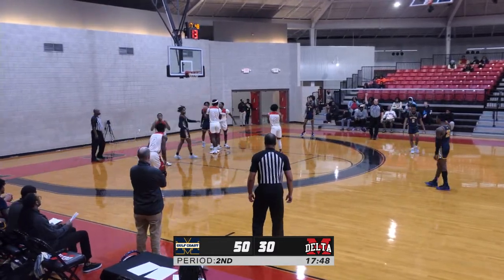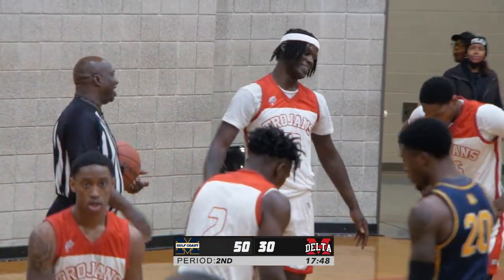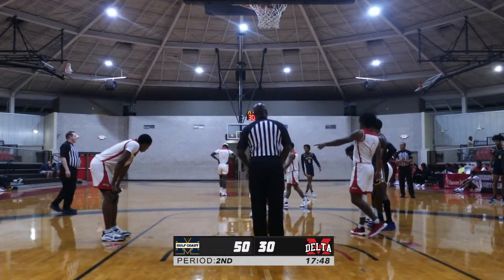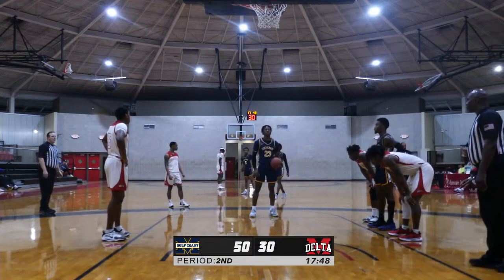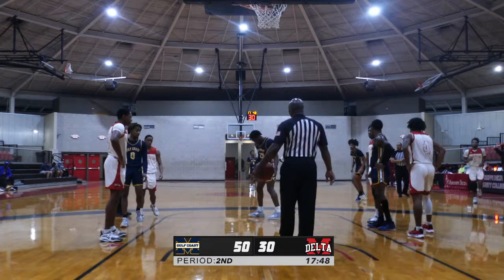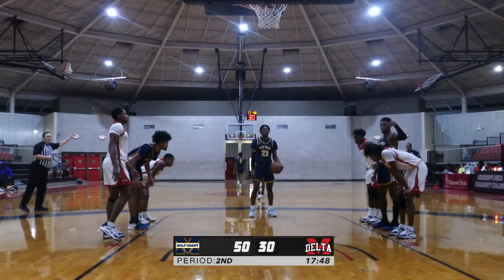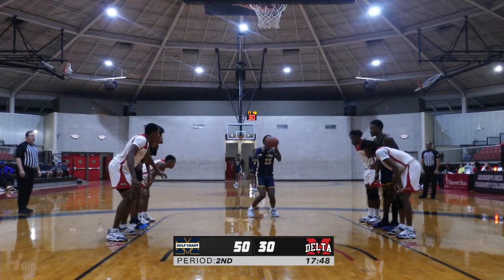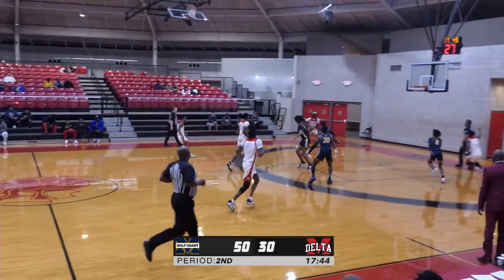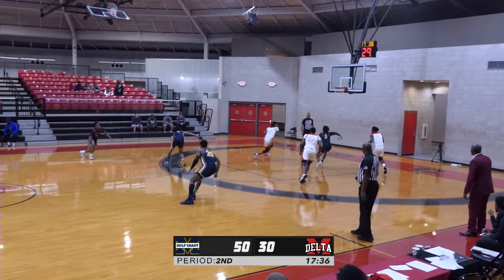For the Trojans, missing that shot, and drive to the basket there from number 23 for Mississippi Gulf Coast. Going to be fouled. Jaquan Robertson. At the line now, shooting 2 is Darius Dawson. Trell Vance going to check in for Mississippi Delta. First shot not going to fall. Trojans get a second chance up under the basket.